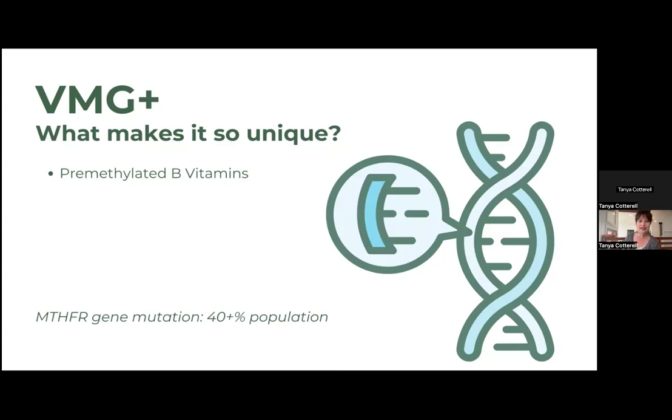So MTHFR is an enzyme essential for processing certain vitamin Bs. Because you need vitamin Bs, you need several of them, and converting them into forms that the body can actually use effectively. If you have an MTHFR gene mutation, this enzyme is compromised. It hinders the metabolism of these B vitamins. It means your body just can't use them. So it's like you're really deficient, right?